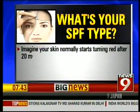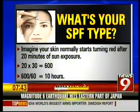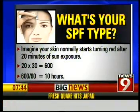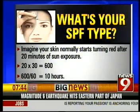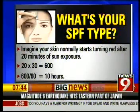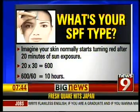Imagine your skin normally starts turning red after 20 minutes of sun exposure. So for an exposure of 20 minutes, a sun protection factor of 30 is tried. This means 20 times 30, which is 600, divided by 60 minutes is 10. So for the sun exposure of 20 minutes, an SPF of 30 will protect your skin for 10 long hours, which is more than the hours we see the sun in the sky.